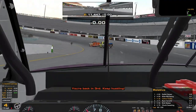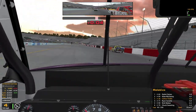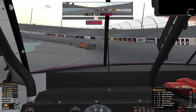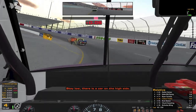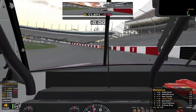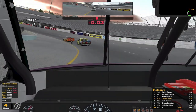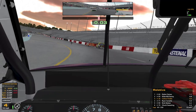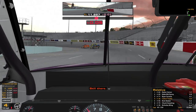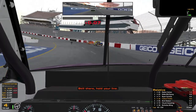Back in third. Keep hustling. Keep low. We're just watching him get away. Stay low. There is a car on the high side. Who lifts off? I don't know. Should I lift off? So equal. I don't know, man. Still there. Clear outside if you want it. Car outside. Still there. Hold your line.